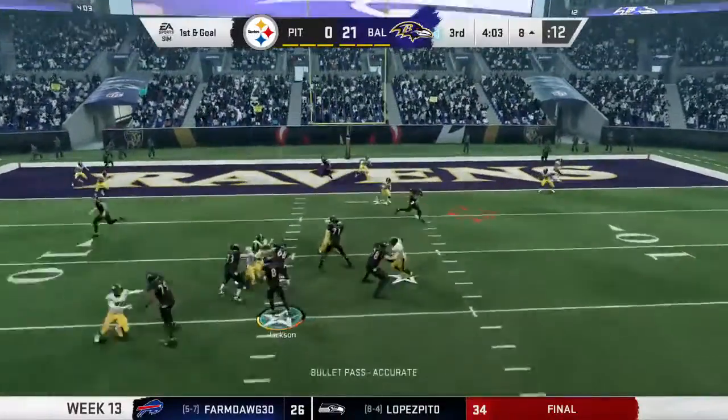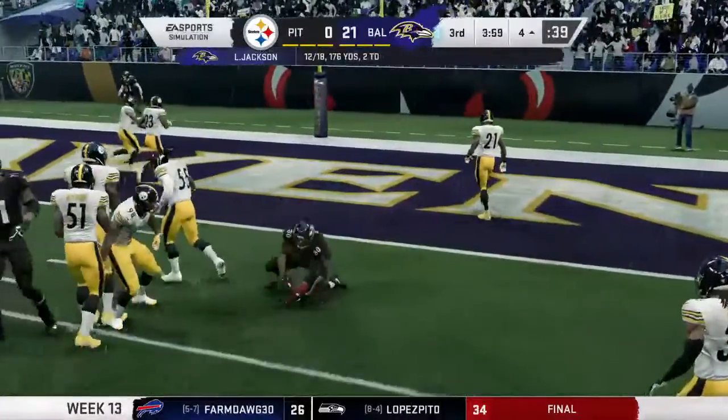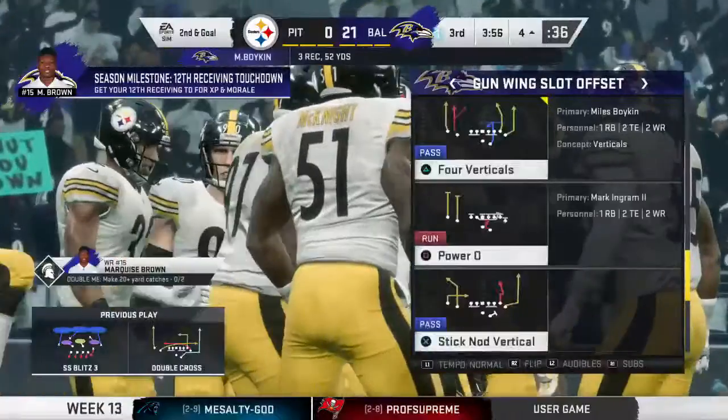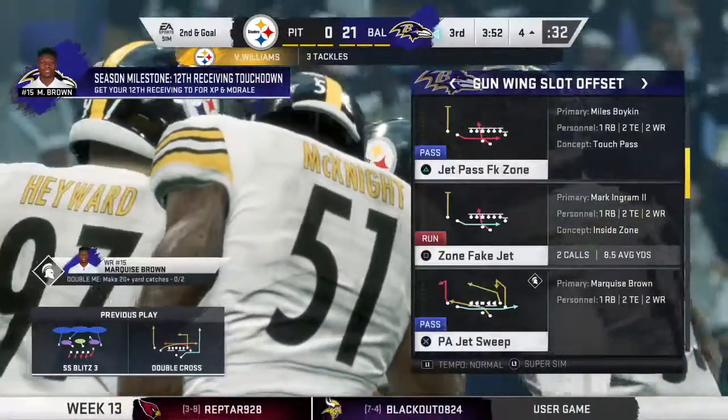Jackson operating from the gun. This will be caught at about the 6. They'll get this halfway home from the 8 to the 4 on a gain of 4. Nice job defensively to hold him to 4, and now it's 2nd and goal.